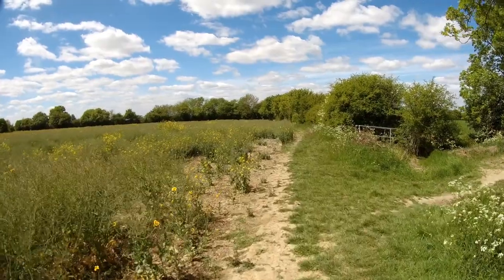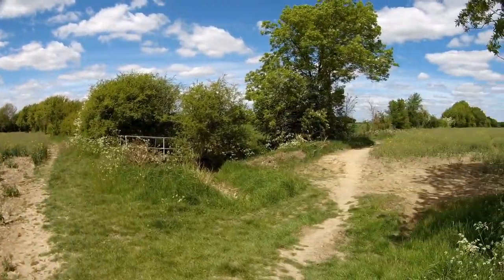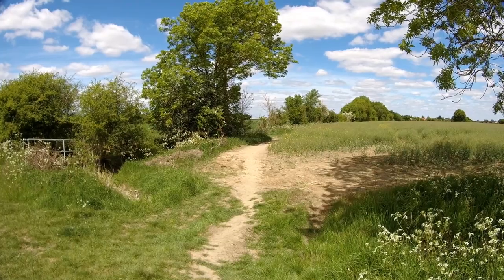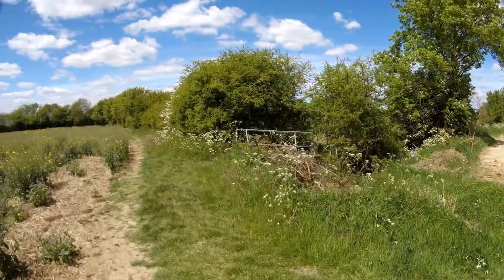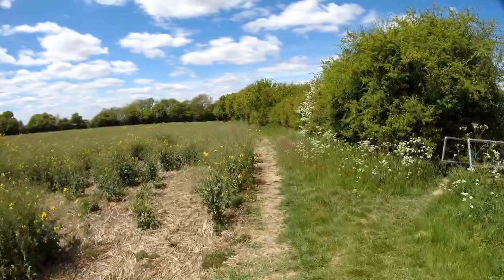Walking along the footpath here. Now you'll notice that lots of people have a shortcut through there to avoid the bridge, which is absolutely fine. Do that if you want to. But the official footpath actually goes over this footbridge, so I will stick to that footpath.